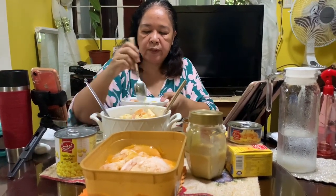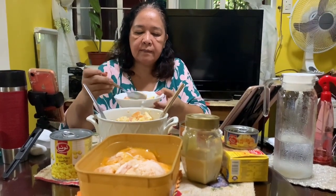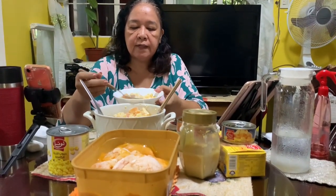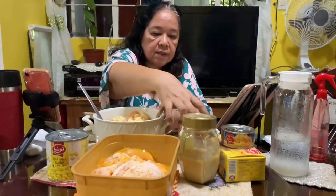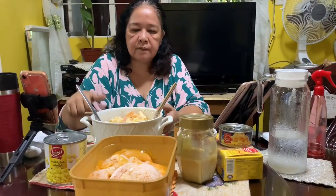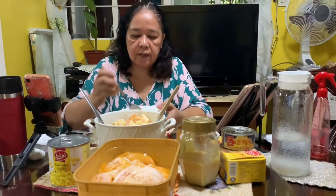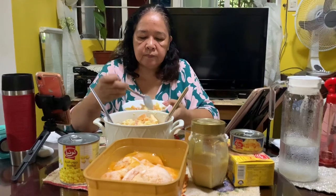Minsan lang ito guys, kasi ang canned goods ay mga pang-mix sa fruits, mga sweets, kaya we need to eat once in a month, once in a week, kasi matamis. Sweet na yung condensed, ito caramel, tapos condensed milk, plus the canned goods are sweets also. That's why we need to minimize the eating of sweets.